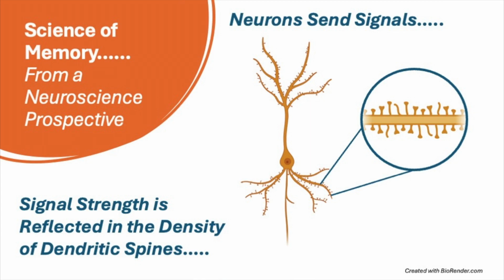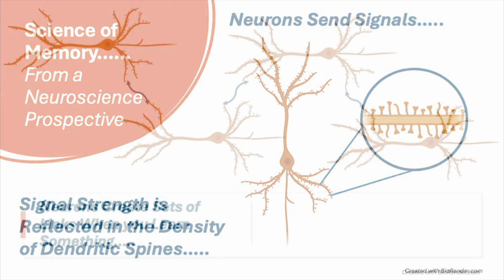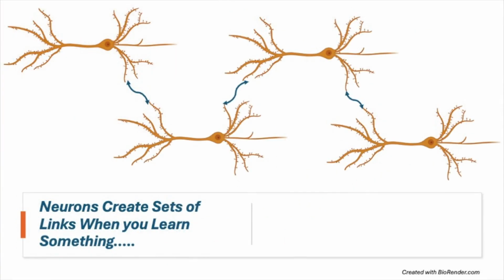All right, so when you talk about our brain, you can't help but talk about neurons. Neurons are going to send signals, all right? We have all these little interneurons in our brain, and at the end of our neurons we have these little knobs called dendritic spines. The signal strength and the connections between neurons are reflected in essentially the density of these spines.